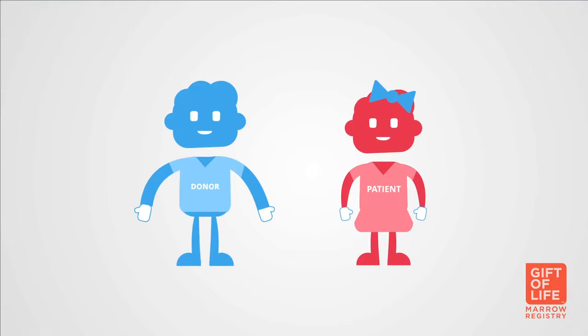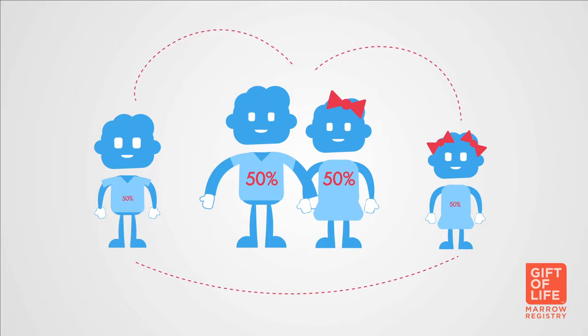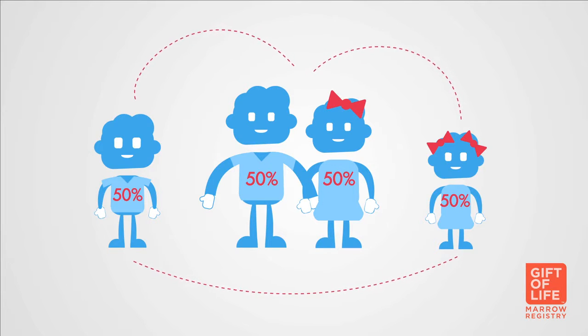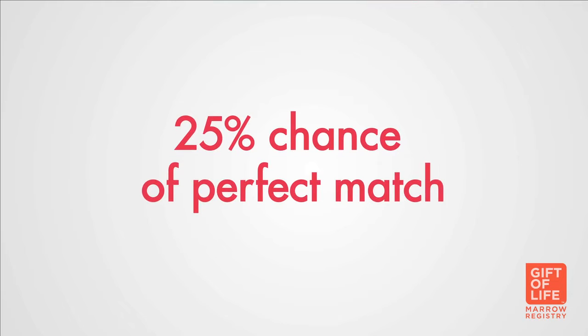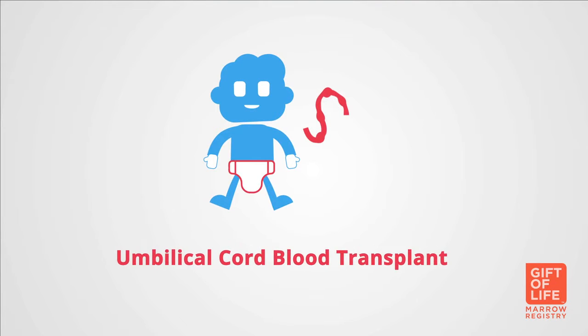rather than being a perfect match, the donor is a half match. The donor used is a relative. Parents are always at least a half match for their children, and siblings have a 50% chance of being a half match for each other, not to mention a 25% chance of being a perfect match. Another option for patients for whom a sufficiently matched related or unrelated donor cannot be found is an umbilical cord blood transplant.